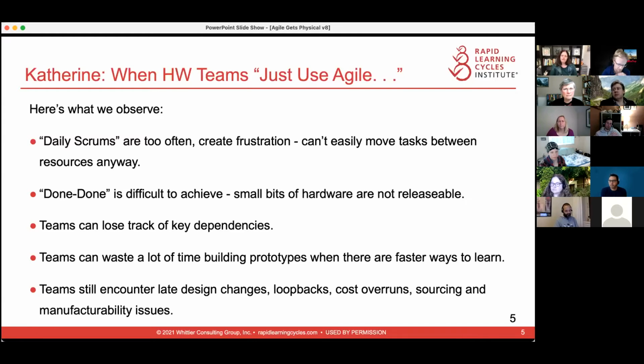And a hardware developer, this is what a daily stand-up is like for them. You come in one day: what did I do? Well, what am I going to do? I'm going to set up that test. The next day, what did you do? I set up the test. What are you doing today? Well, the test is running. The next day, that test is still running. And that may go on for a week or two or even longer.